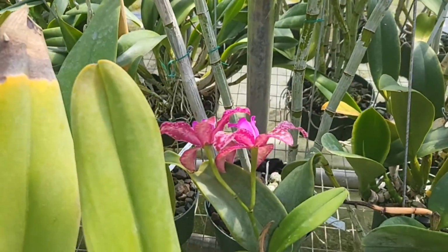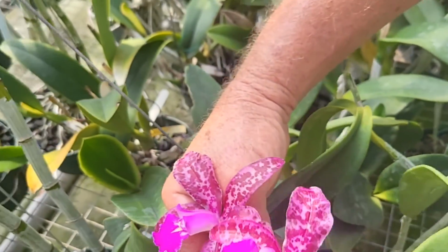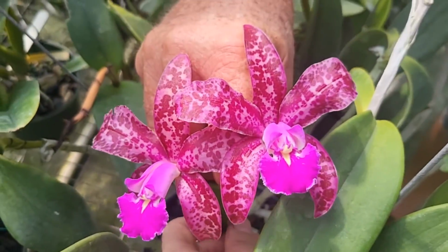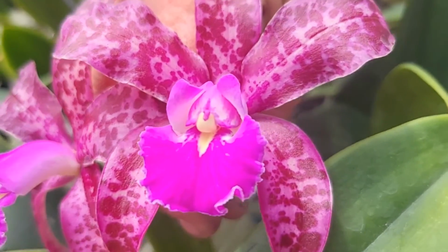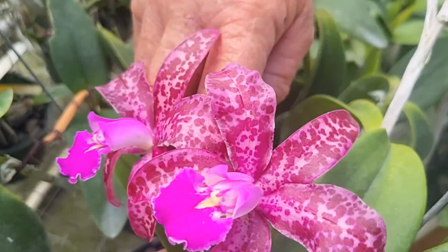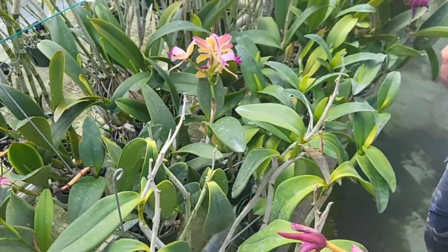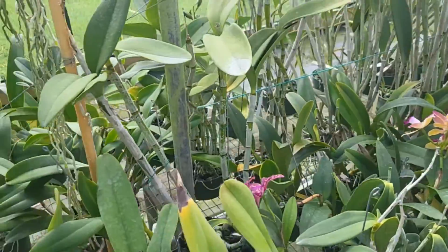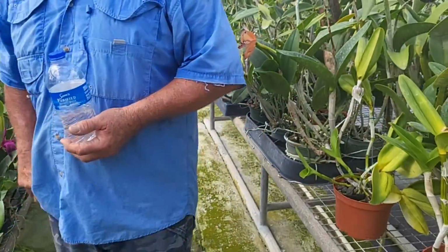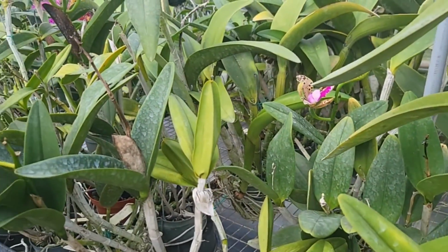This one doesn't want to talk with us. She turned away. This is Cattleya Fort Mott Leopard. I got this from Carter and Holmes probably 25 or 30 years ago. I've had this plant forever. And they're all fragrant. Which is a huge plus. Most of the big bifoliates are fragrant. This girl is kind of on her way out. We're not going to bother her. That's a Polaric Leopoldii.